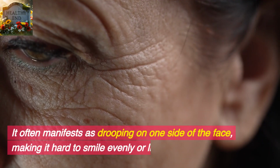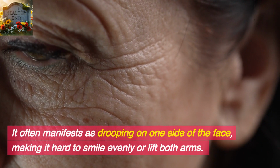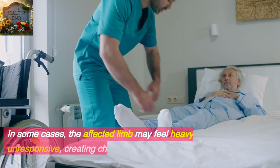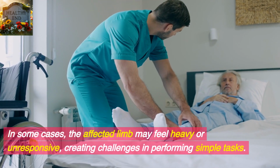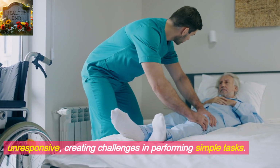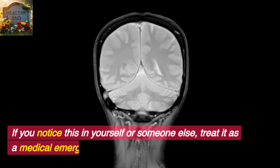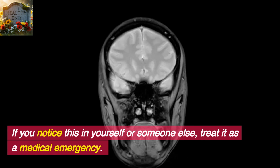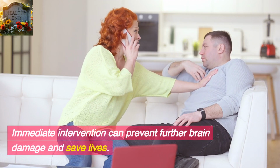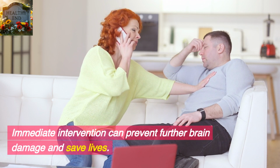It often manifests as drooping on one side of the face, making it hard to smile evenly or lift both arms. In some cases, the affected limb may feel heavy or unresponsive, creating challenges in performing simple tasks. If you notice this in yourself or someone else, treat it as a medical emergency. Immediate intervention can prevent further brain damage and save lives.